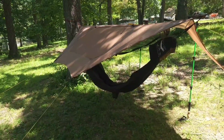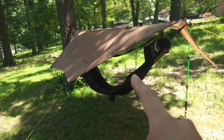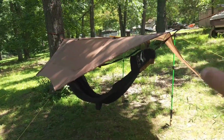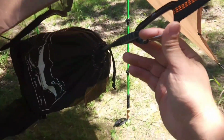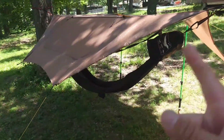There's a quick look at it, and I think what I'm going to do is convert this thing into the tarp setup, or I'm sorry, the tent configuration. The tarp you could set up in a bunch of different configurations using the hammock straps, because right now, I could literally just detach this if I wanted to, and it would just be the tarp with the bug net attached to it.